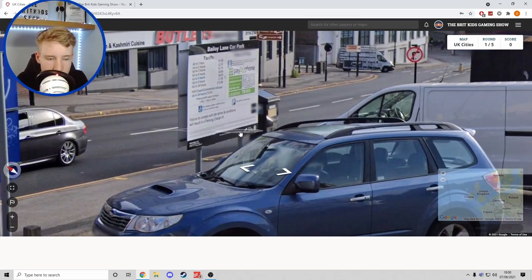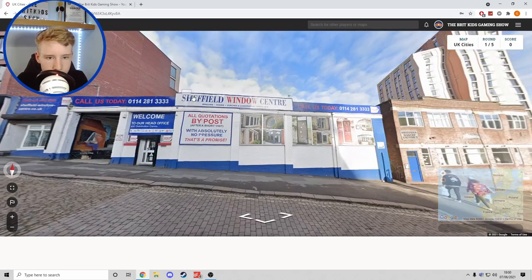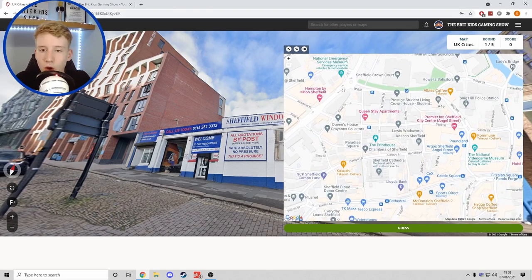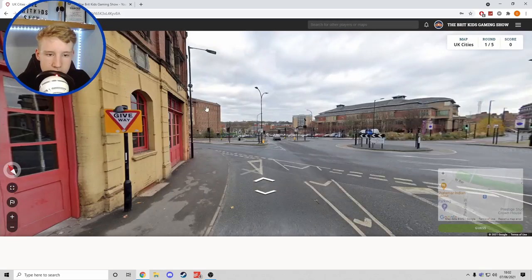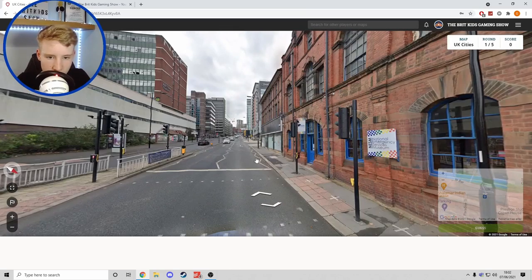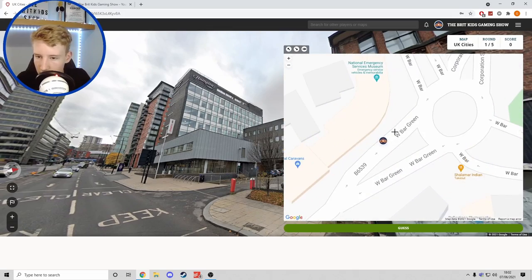Oh, I can't quite see it now. That's really annoying. Sheffield. We're in Sheffield. Oh, National Emergency Services Museum. We were about there. Let's just go back, return to the start. This is the National Emergency Services Museum. What was behind us? Western Tower. Yes, okay. We are about here.